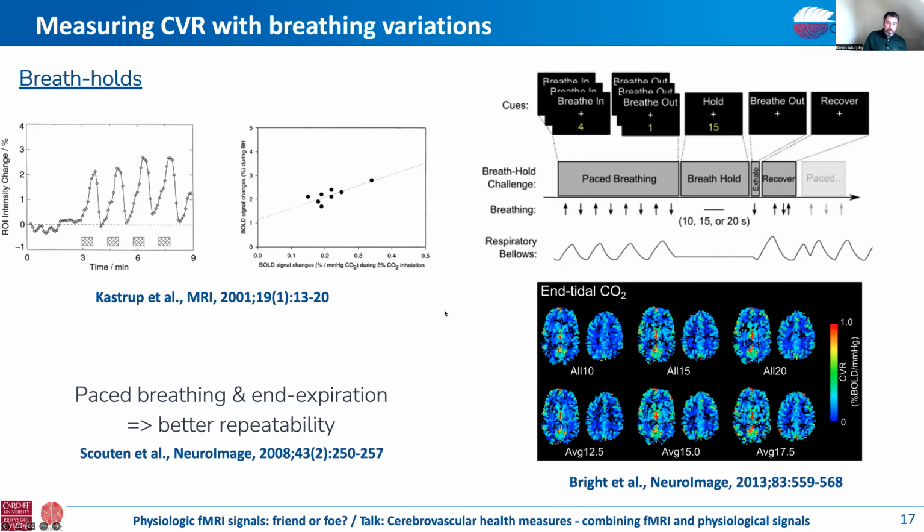So one of the issues with supplying CO2 is that you have to give gases, and it's difficult to set up, and it may be problematic for the people who are taking part. They might not like it. And so there's been a lot of focus then on using different ways of changing CVR. And one of them is through breathing variations. So this is just trying to change the end tidal CO2 by doing something with the way people breathe. So breath holds are a key one that people use.